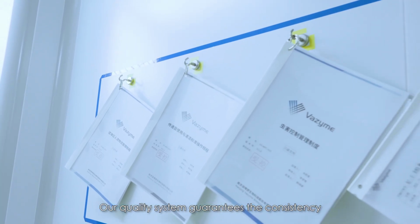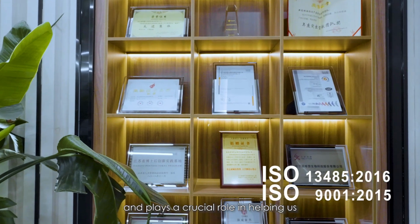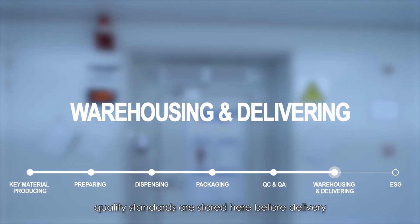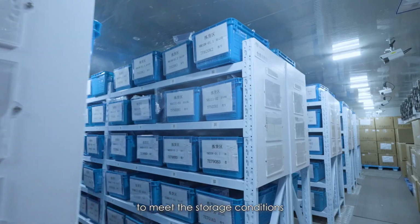Our quality system guarantees the consistency and reliability of our products and plays a crucial role in helping us obtain a number of quality certifications. We are now at the warehouse for final products that meet quality standards and are stored here before delivery. We have finished product warehouses with different temperatures to meet the storage conditions.